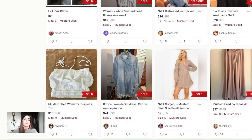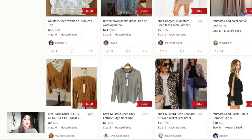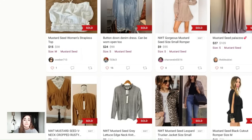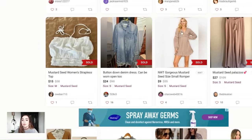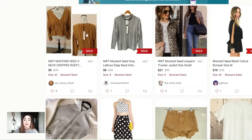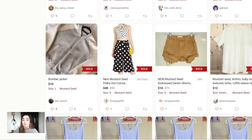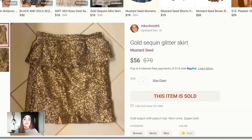I'm scrolling through some random Mustard Seed items that sold over here on Poshmark, and you're seeing there's items that sold for $15. We got a dress here that's new with tags. That one went for $9. Sweater new with tags for $8. Another sweater new with tags for $9. Pair of shorts there new with tags, $10. This is not a high dollar brand, but because of that style, that one went for $56.